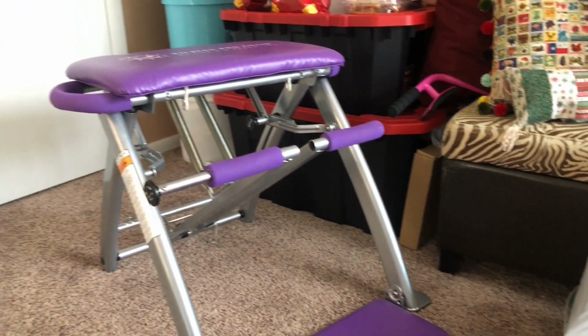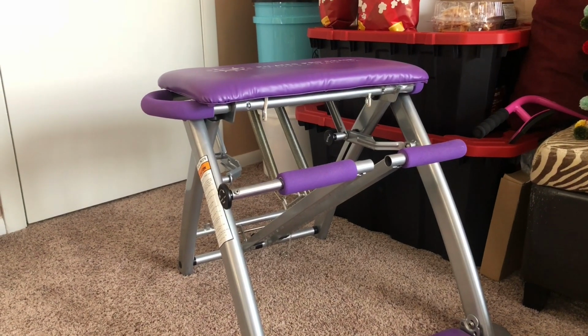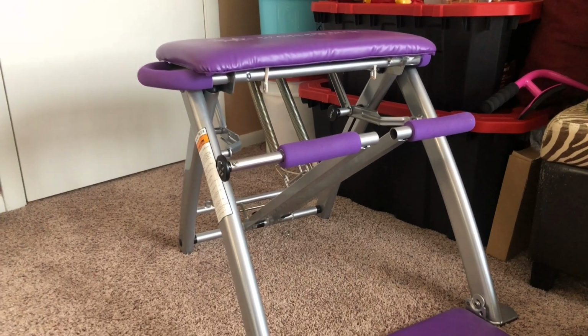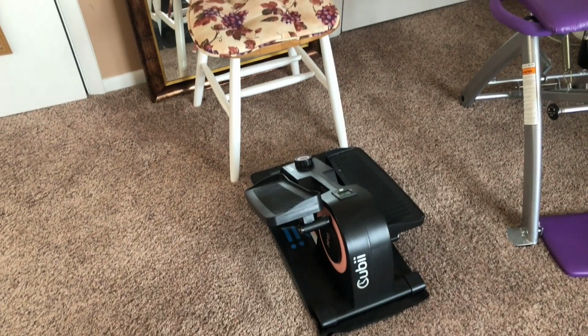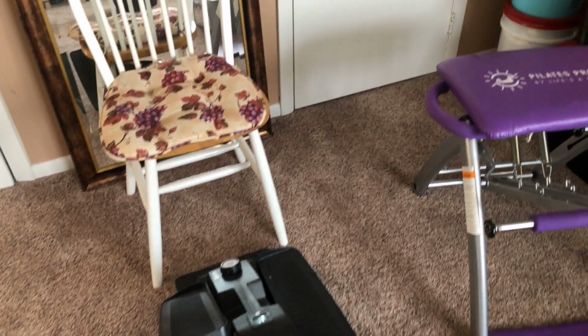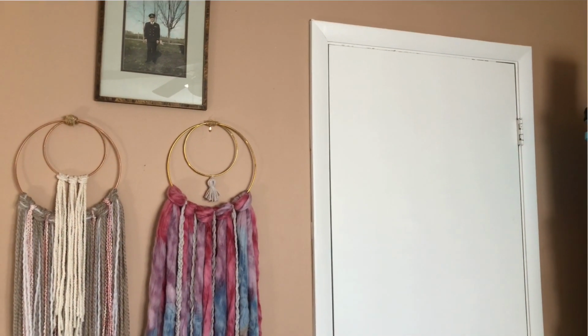We come around. This is my little exercise chair, and this I want to move to the garage where I've got kind of a workout space. So that will get moved. And then this little cubby bike, I got that from my mom, so she uses that. Most everything is now behind that door, and it's a wreck.